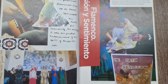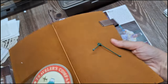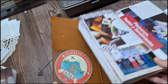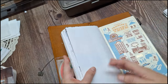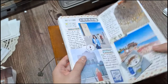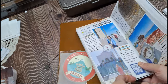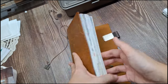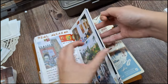As we come to the end of this journal entry, I can't help but reflect on the incredible memories we've made in Seville. Every moment has been a treasure to document and cherish. Looking at these pages, I'm struck by the power of travel journaling to preserve not only the sights and sounds of a place, but also the emotions and insights we experience along the way. Each carefully placed photo, each decorative accent, and each heartfelt word serves as a reminder of the joy and wonder we encountered on this unforgettable journey.